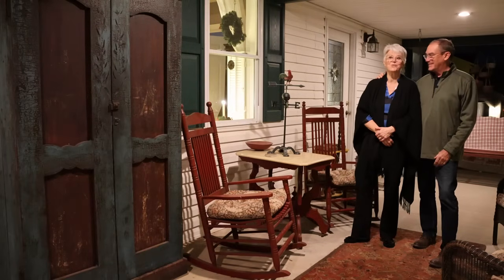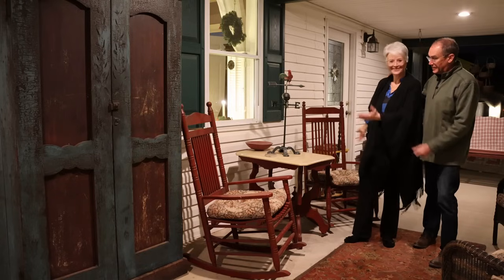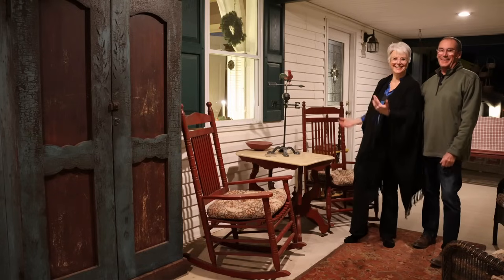Every farmhouse needs a big front porch, and we are very fortunate to have a wonderful porch. Most of the time when the weather's good, this is where we sit, right here, two old people in their rocking chairs. A lot of times we'll have dinner right out there, and breakfast some mornings too, because the sun rises over there.